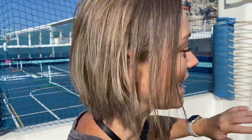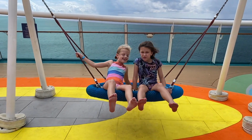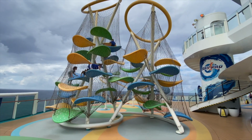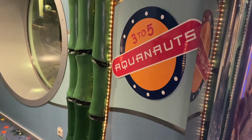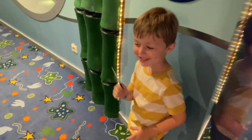This has been a great vacation for kids. They can eat what they want, play when they want, sleep in as long as they want. They're just roaming the ship as if they own the place. There's also a bunch of fun activities that you can do on this ship. There's a kids club where you can drop your kids off to play while the parents go play. Where are you headed? Kids Club. Let's do this. Do you like Kids Club?